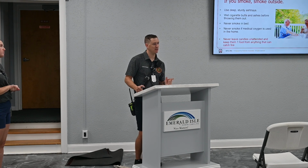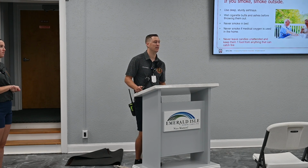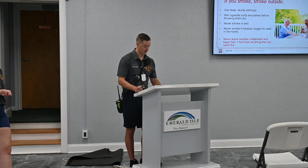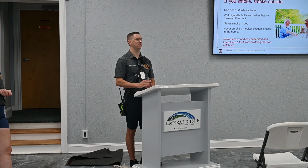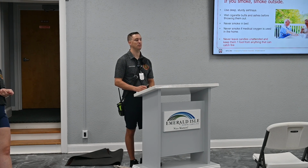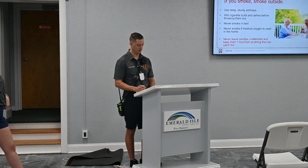Always wet your cigarette butts before you put them out. Obviously never smoke in bed. Hopefully if anybody does smoke, they're not doing that. Smoking and sleeping never go hand in hand. And please, please, please, if you use home oxygen, or anybody in the household uses home oxygen, do not smoke in that home around that oxygen.